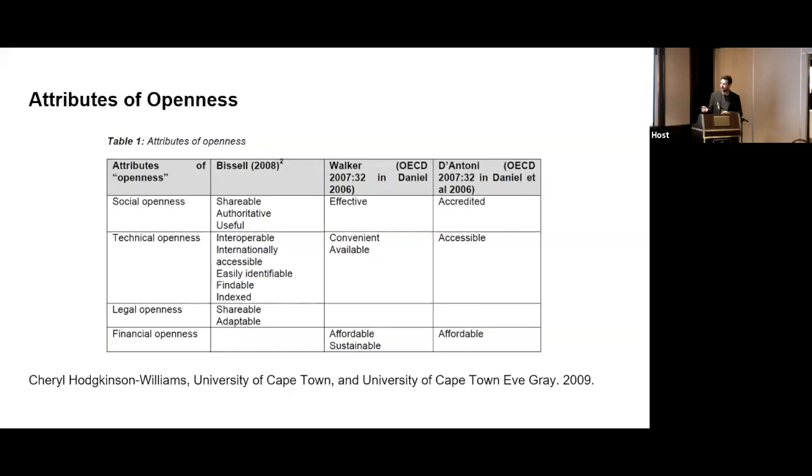Similarly, other folks have tried to put some boundaries around what is openness. And so if you see over here, those four buckets appear again: social, technical, legal, financial. And so in some way, a lot of people are already thinking in these categories. How do we go further with it?